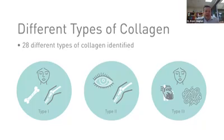And so there are actually quite a few different types of collagen. Just to give you an example, you can see 3 of them here. You have types 1, 2, and 3. Type 1 you find around your bones, you find it in your joints, and it's one of the major ones in your skin. Type 2, a little bit in the eyes, the connective tissues there, as well as in your joints. And then type 3 is your organ-based collagen. So you find some in the heart, the intestines.